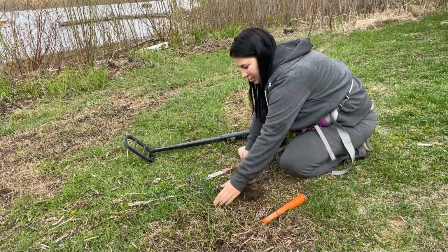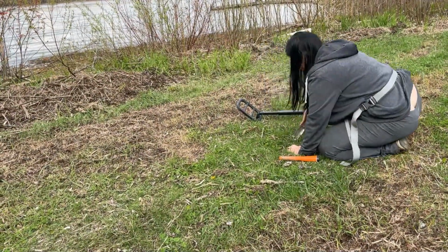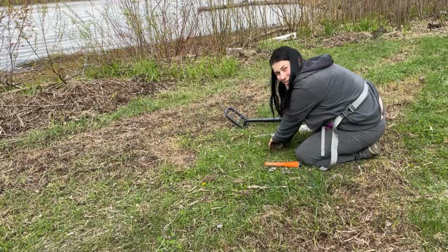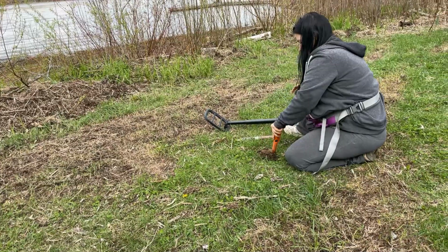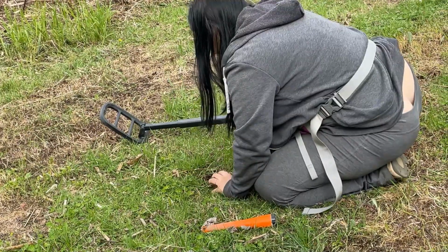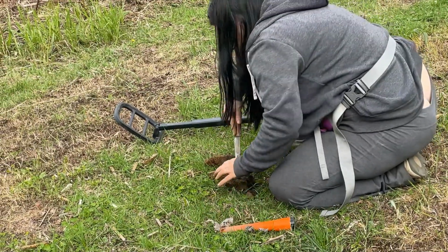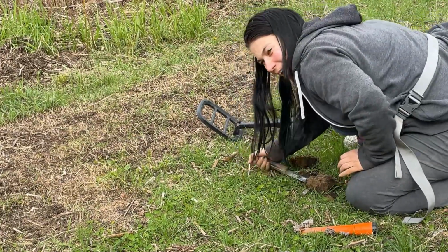Another old beer bottle cap. But I'm guessing it's probably a beer bottle cap.